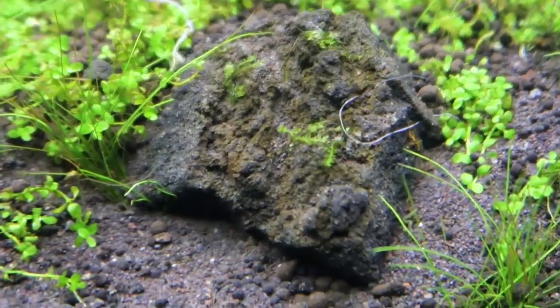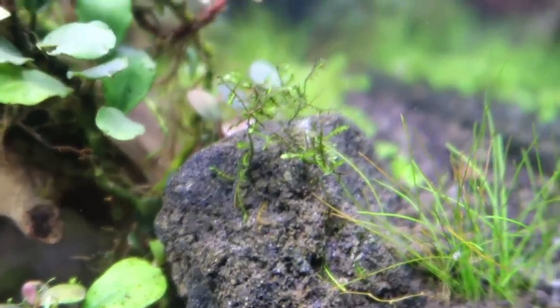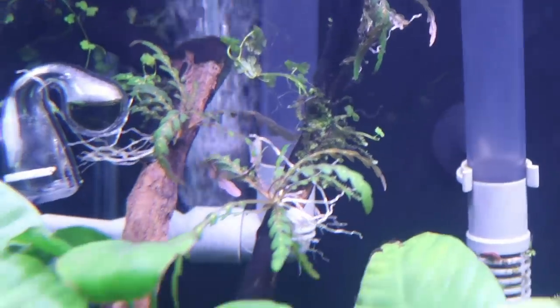Look at back there. Awesome. There too, see? It's growing. Gorgeous, gorgeous moss growth. Look at that Christmas moss. Just beautiful. It's also growing in other places that I've attached it, like way back there, and in places on the wood. Okay, let me show you the new plant.